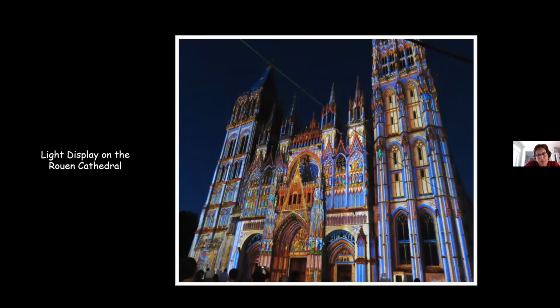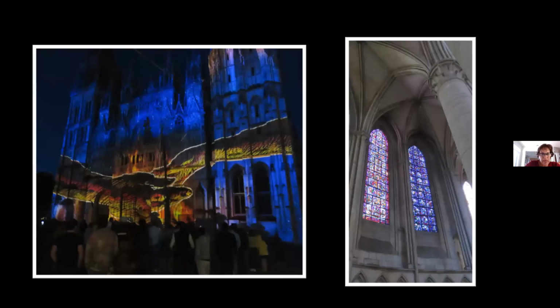The light show depicted different points in the history of Rouen on the front of the cathedral. It lasted for about 25 minutes, and the light display changed numerous times during the show, every 1 to 2 minutes. And so here in the left photo, you see another one of the light displays on the Rouen Cathedral.